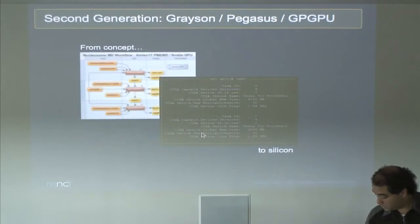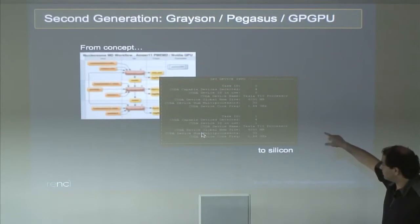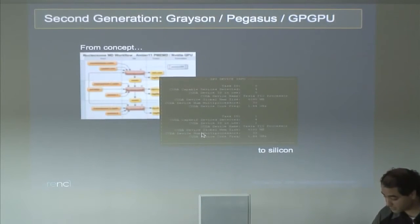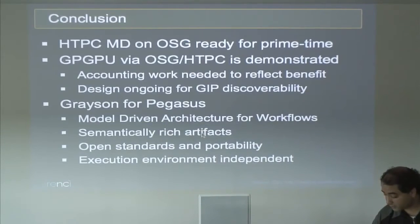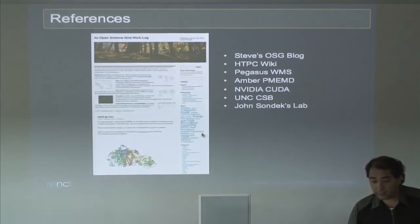So all right, this is just sort of illegible, but those are the Teslas giving us their output, telling us what kinds of Teslas we ran on. And by way of conclusion, we've seen a lot of acronyms. So we're doing HTPC, high throughput parallel computing. We're addressing multi-core CPUs and, of course, GPUs that are inherently multi-core. And doing so with Pegasus and this new thing, Grayson. You can find out lots more about it here. Any questions?